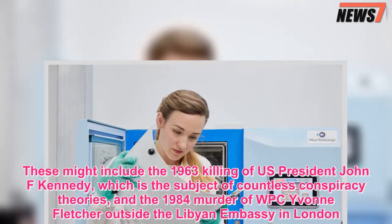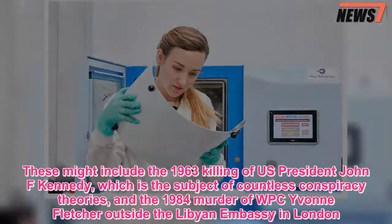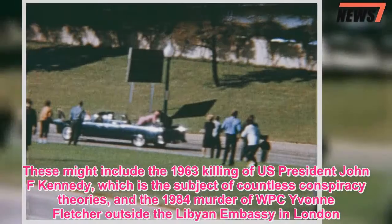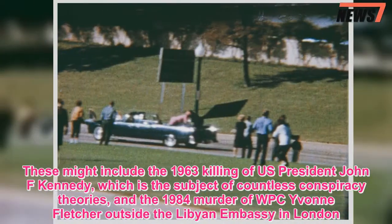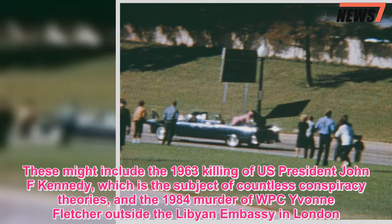These might include the 1963 killing of U.S. President John F. Kennedy, which is the subject of countless conspiracy theories, and the 1984 murder of WPC Yvonne Fletcher outside the Libyan Embassy in London.